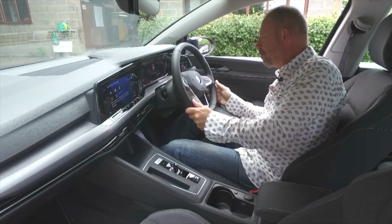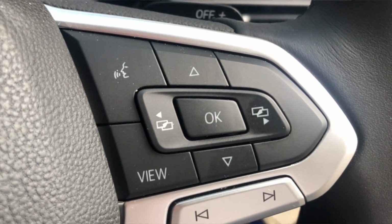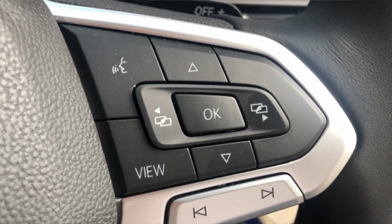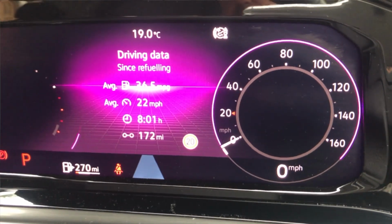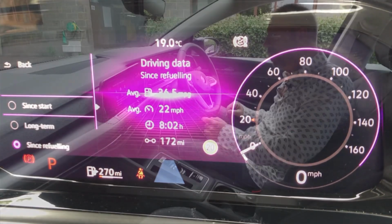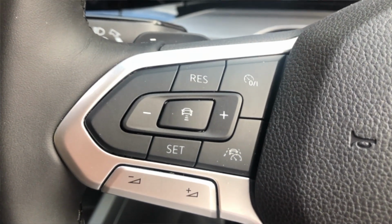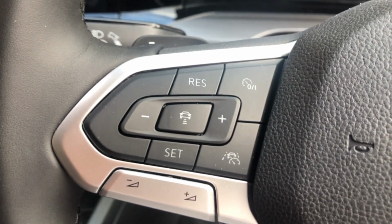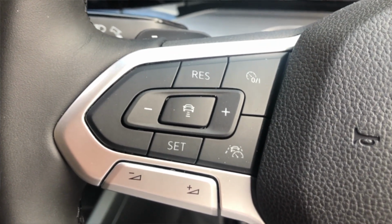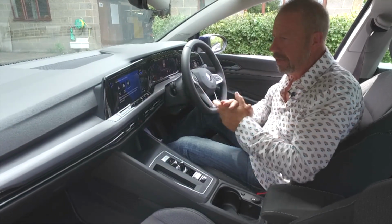Steering wheel wise, on the right here we've got our voice commands. We've got the view that you can change here when you're setting things up for yourself. You've got, again, scroll backwards and forwards button on the right there. On the left here, you've got the cruise control settings, so you can set that up yourself on the buttons, and you've got your distance control settings in the middle as well. It's a nice steering wheel. I like that. You've got some flappy paddles under here as well, which is really nice.